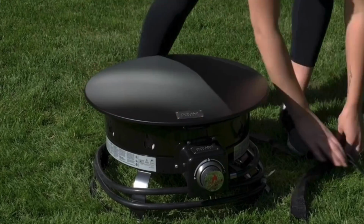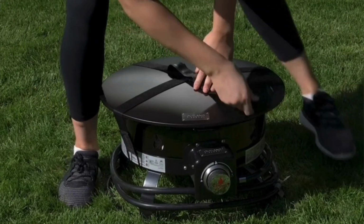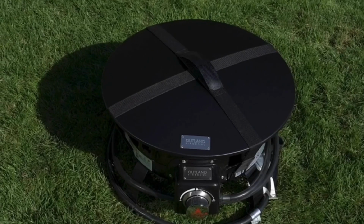This one comes with a nice convenient strap to help you carry it, and a lid to keep things from getting messy in the basement or wherever you may store it.